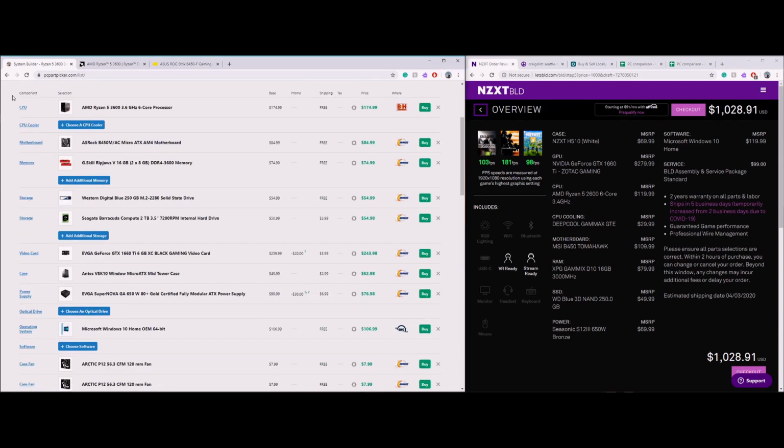So what we have together to build a quality PC, from either NZXT, or you can build on PCPartPicker and buy stuff from Newegg. We have a nice sleek case by Antec, a micro ATX case, okay, and then the same video card. We have more storage. We have 250 gigabytes of M.2 solid state drive and 2 terabytes of extra storage.